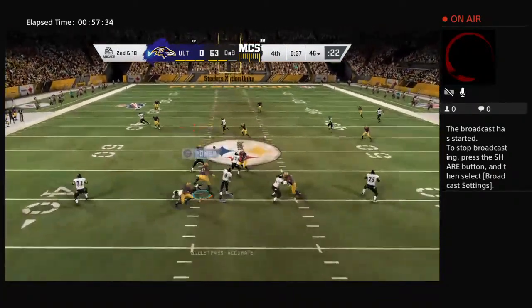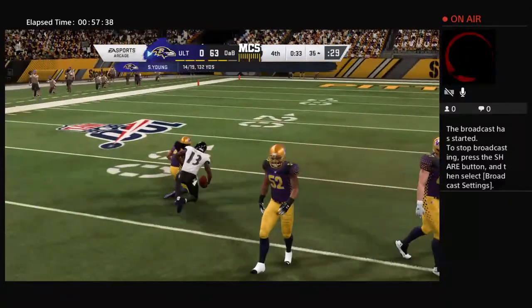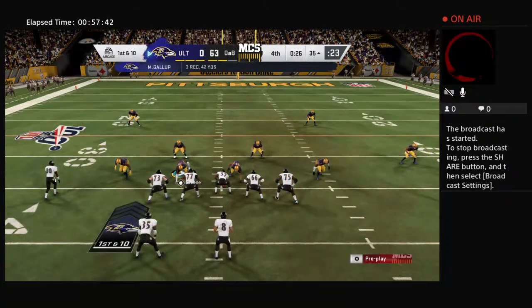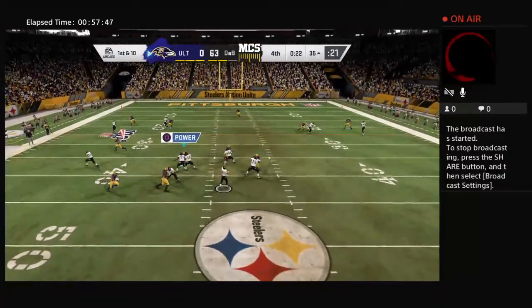Young off the play fake. Got his man there, complete to Gallup. And he's got this down to the 35. 19 yards to pick up there. Move the chains. First down, Young.